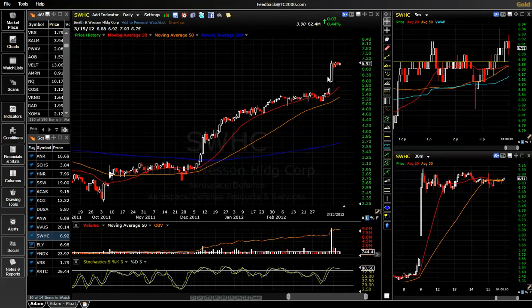SWHC, still watching this high and tight flag here. Nice run up and a sideways flag. Still consolidating on low volume. Still short-term overbought, so we're just looking for a quick trade on this one.